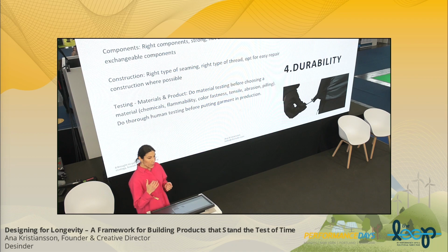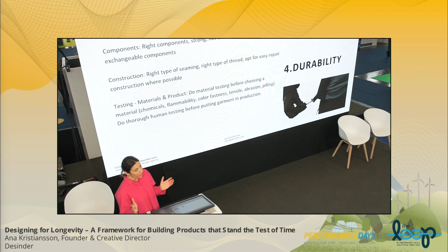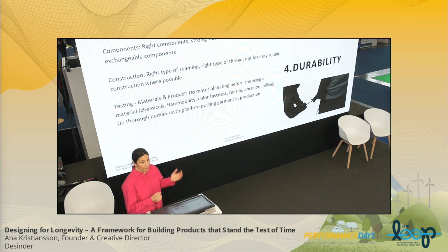And then, of course, proper human testing. Most of the time frames are too short, so it's very rushed to put things into proper testing. But just by extending this testing period, you can tweak the product, you can change the materials to actually make the product better. And of course, to just fit the product at the fitting and put it on the model for 2 prototypes, that does not count as proper human testing.